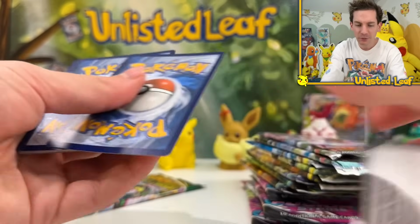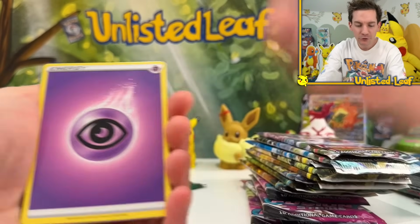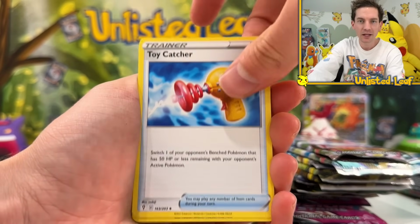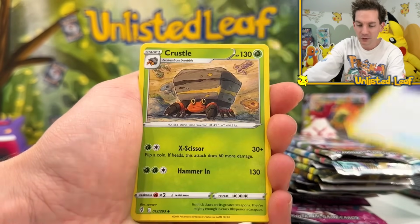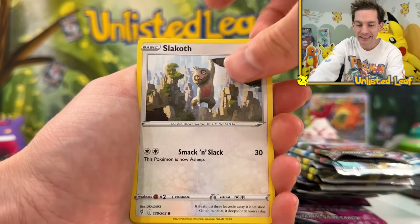Has anyone else had tough times pulling stuff in Evolving Skies? I swear, I've opened a bunch of packs recently, off camera, on camera, and I never get anything good. Do you guys have similar luck, or are you guys getting insane pulls and I'm just not getting any good luck out of Evolving Skies? Because that's what it feels like, I never get anything good.